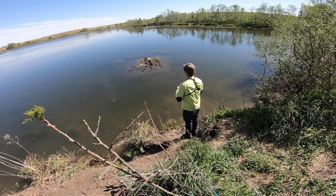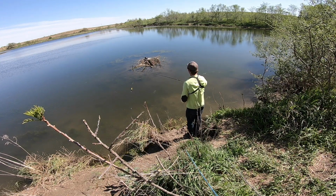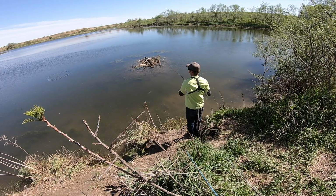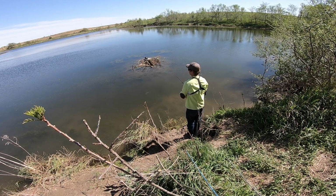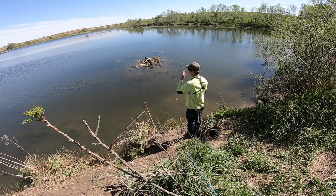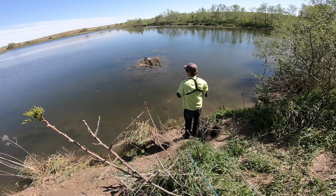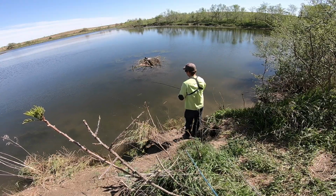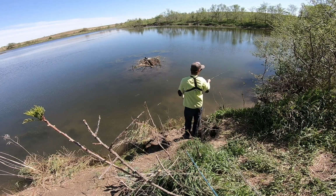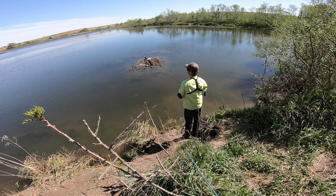There's a crappie. I don't really know what to talk to you guys about. Pretty straightforward on what I'm doing. I can see a group of bluegill out here together. I'm casting past them and I'm just popping back through them, and I'm pulling it up and then letting it flutter back down to the bottom. And it seems like when I talk to you guys about what I'm doing is when they bite, so talk about what I'm doing and not pay attention.